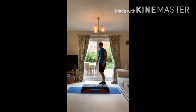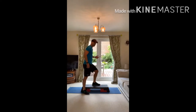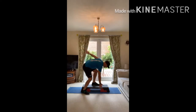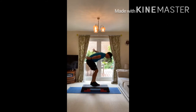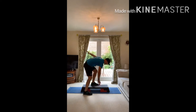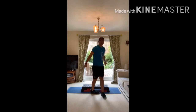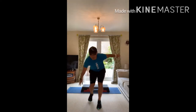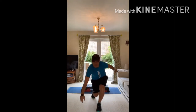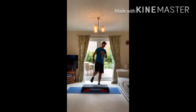Then you've got your side-to-side touches, so you're really going to start working those quads. We've done this one before. You have your right leg on the step, your left hand touching the side of the step, and then you stay low and switch sides. Stay low, but go nice and quick. If you're off the step, just touch the floor and do your lunges. Keep your head up and your chest up. Focus on your legs and keep the core tight.